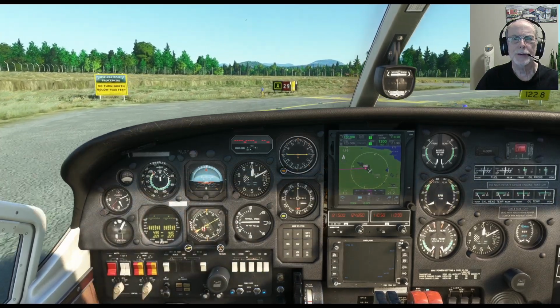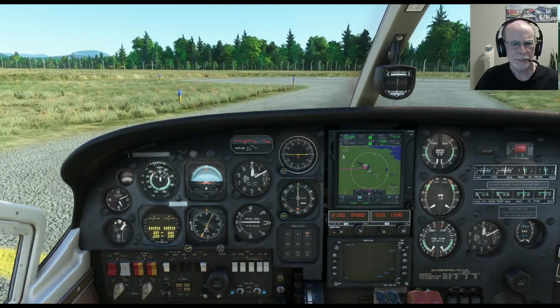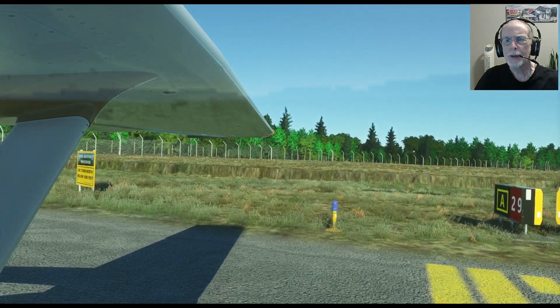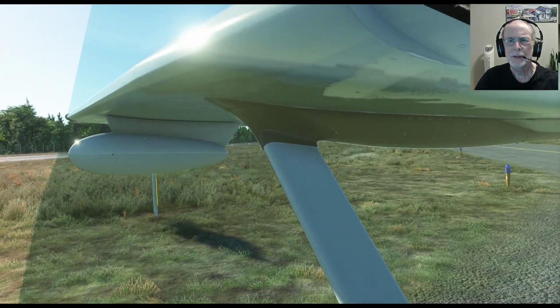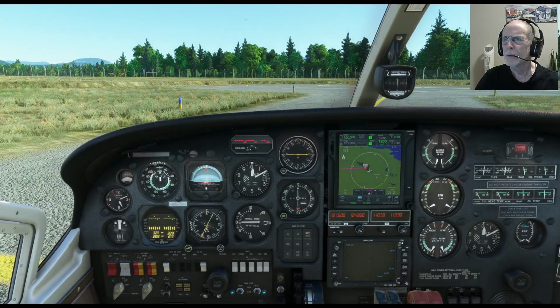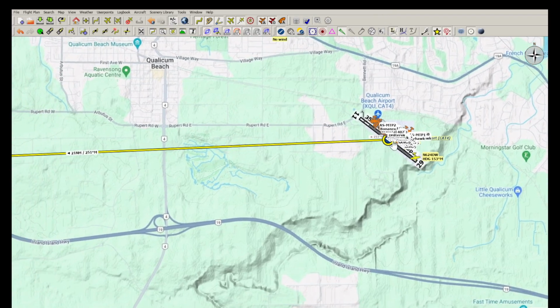Hope I remember how to fly this thing. It's been about a month since I flew it. Okay, let's see. No traffic coming in. And no traffic that we can see to our right. One more quick look at little nav map. So we're taking off 29 and we're going to be coming out here and heading on a 251 or thereabouts direction. So that is our plan.